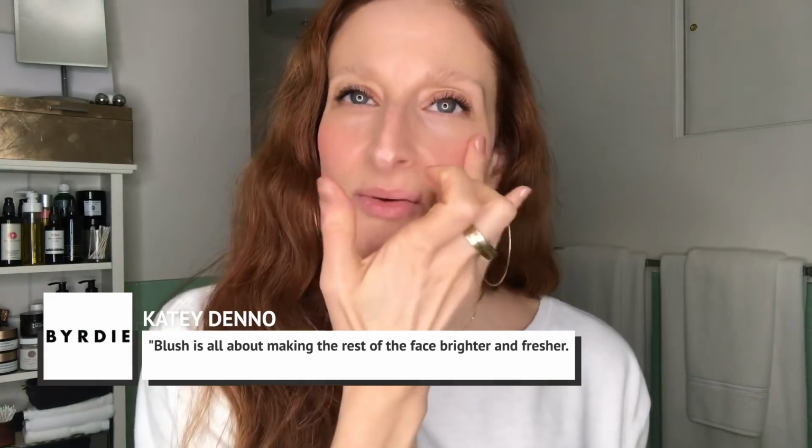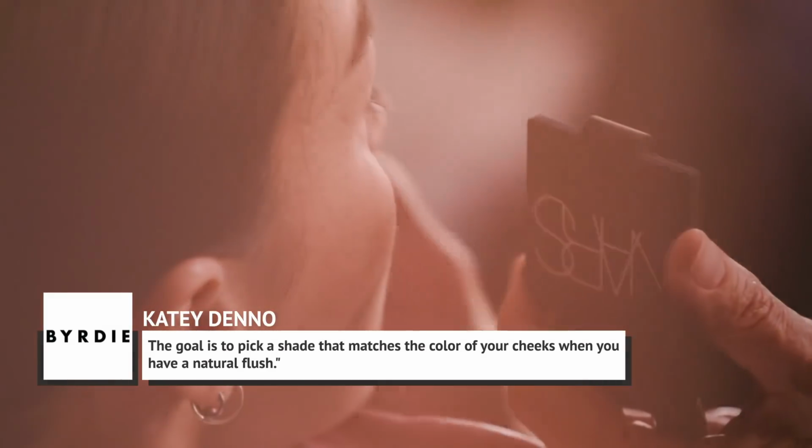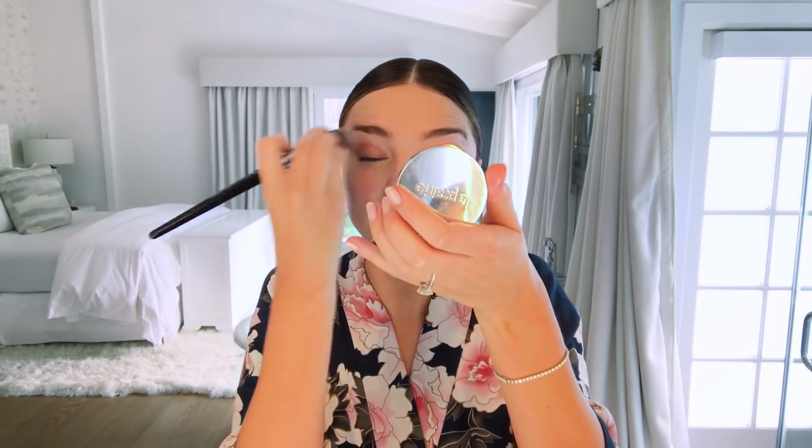When choosing a color for this look, you only have to consider two things: your skin tone and your skin type. Celebrity makeup artist Katie Deno revealed to Birdie, "Blush is all about making the rest of the face brighter and fresher. The goal is to pick a shade that matches the color of your cheeks when you have a natural flush." I'm obsessed with blush. I even go so far as to put it up here. Have I turned into a clown?